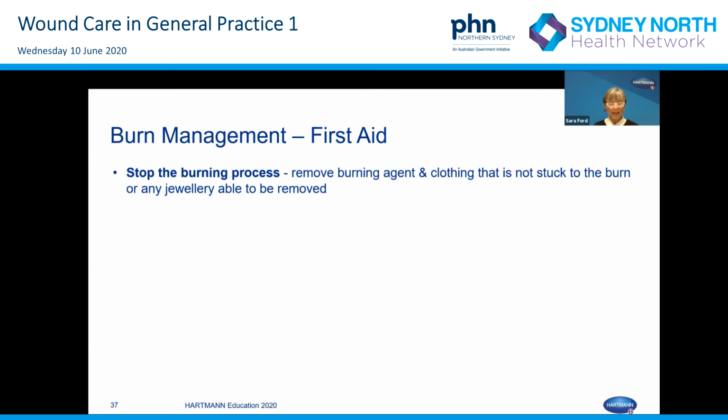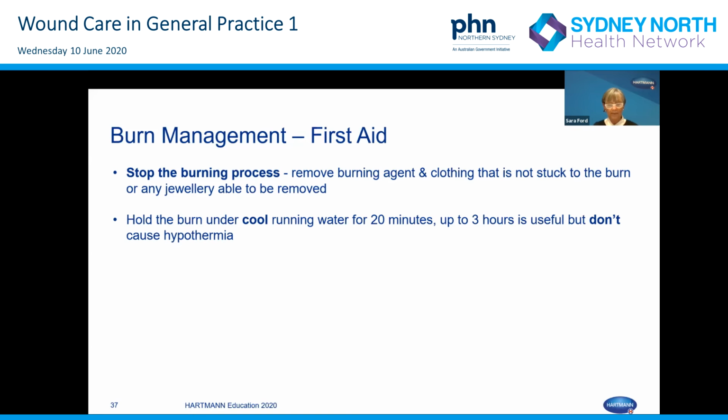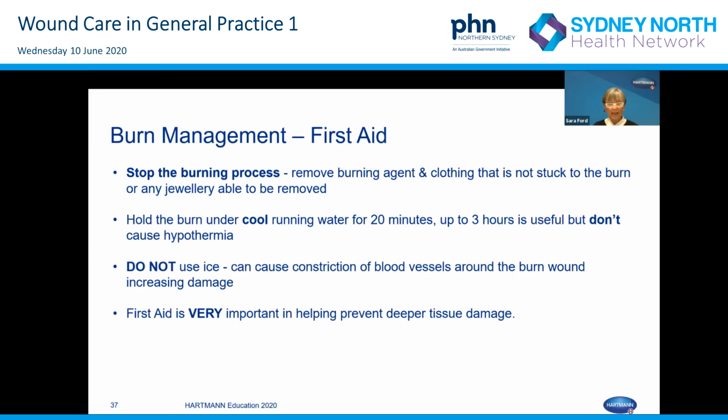The immediate response is to stop the burning process by removing the burning agent, any clothing or jewellery, straight away. Hold the burn under cool running water for 20 minutes and then up to 3 hours, but be careful not to cause hypothermia, particularly in children or the elderly. But it's been demonstrated that even up to 3 hours, that will benefit the burn if you are just patient. Do not use ice to cool the burn, as this can cause more burning. Good first aid will have a major impact on the extent and impact of the burn.